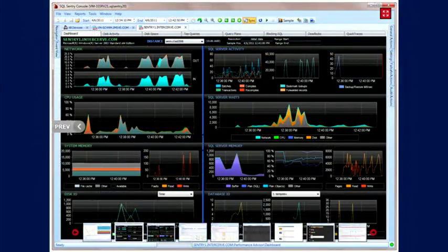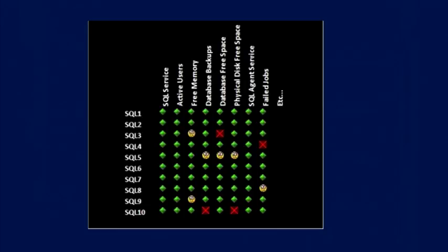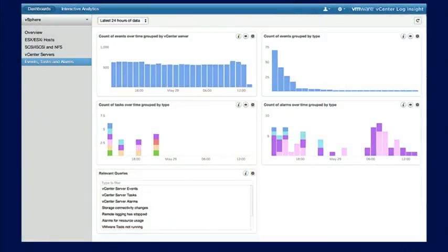SQL Sentry's console, so again, more monitoring of your SQL Server instance. This is virtual machine aware, so it knows that when it's running inside a virtual machine, it can appropriately accommodate the CPU utilization, disk and stuff like that. This is a cool little SQL monitor tool that I found. Basically, it runs as a screensaver on a machine, and it just gives you an overall status of what your environment is looking like. And VMware vSphere.